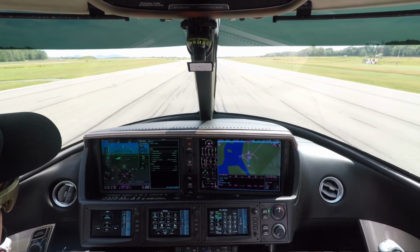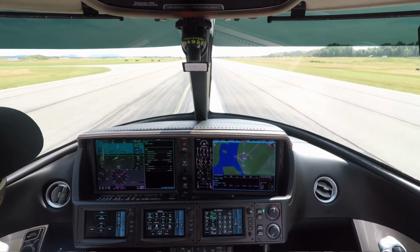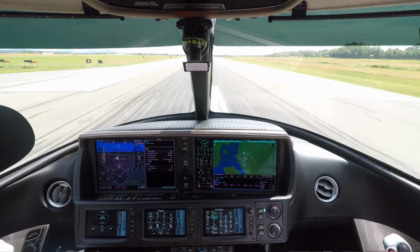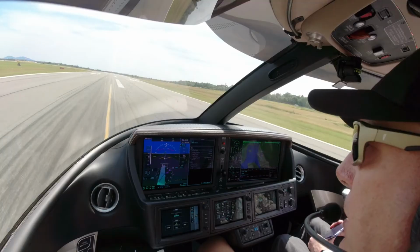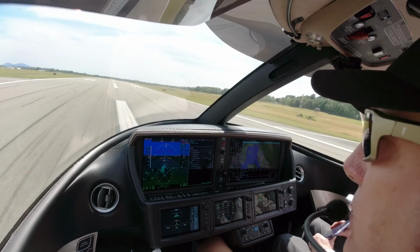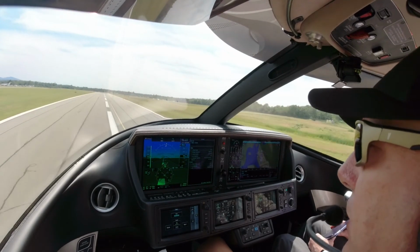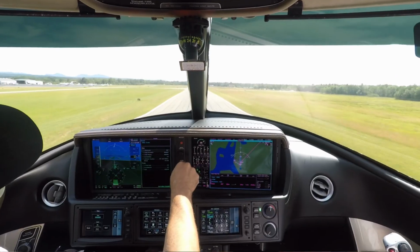Power set and achieved. Airspeed alive. Seventy knots continuing. 80 and rotate. Gear's moving and up.